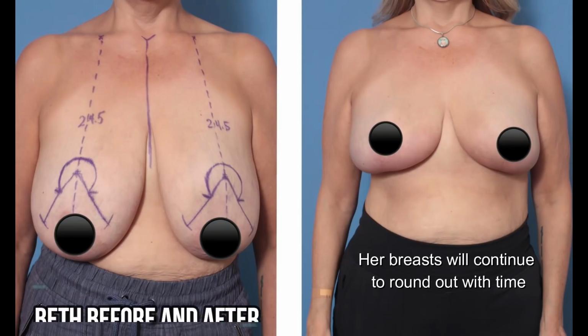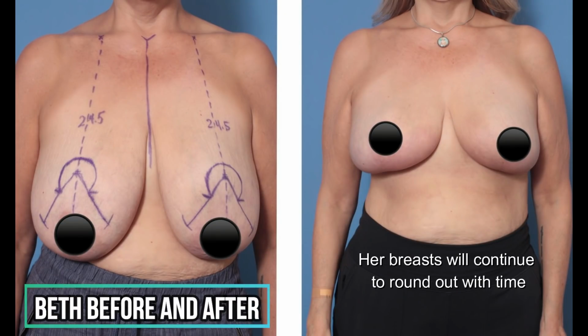I'm feeling so good about my results. I can't even think of a word to describe how happy I am. Just the outcome is better than expected. I couldn't be happier. The one thing I would say now is, I wish I would have done it 10 years sooner.